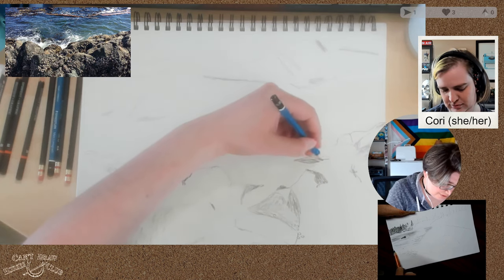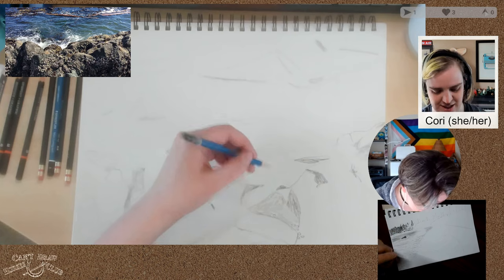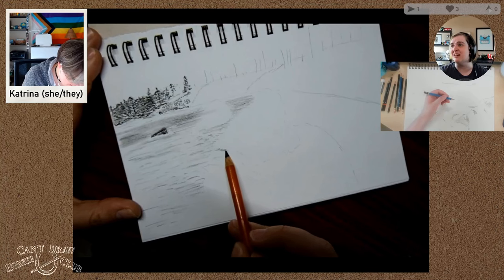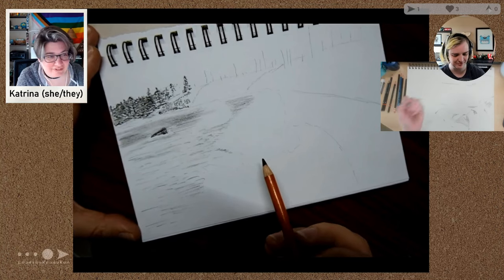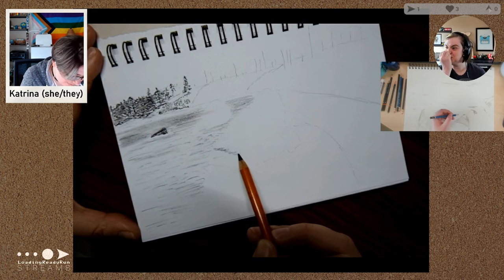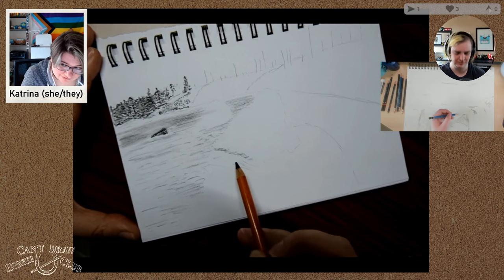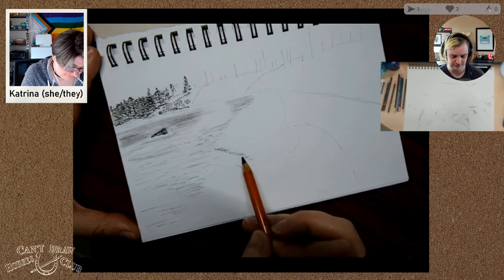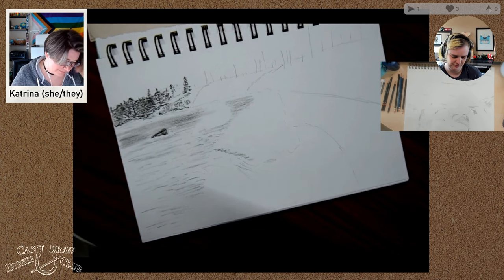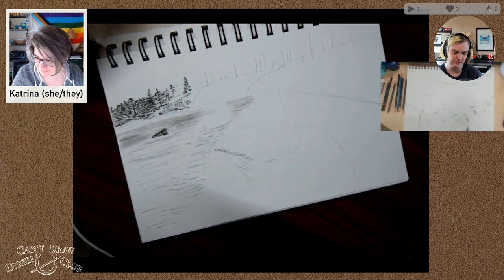So many little tiny. Yeah, so many little tiny. Look at all these little tiny. That's so many. It is just a ridiculous amount of little tiny. All right, let me get this other tree in.